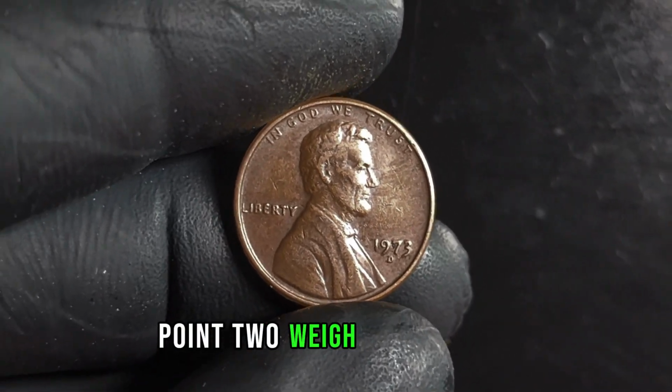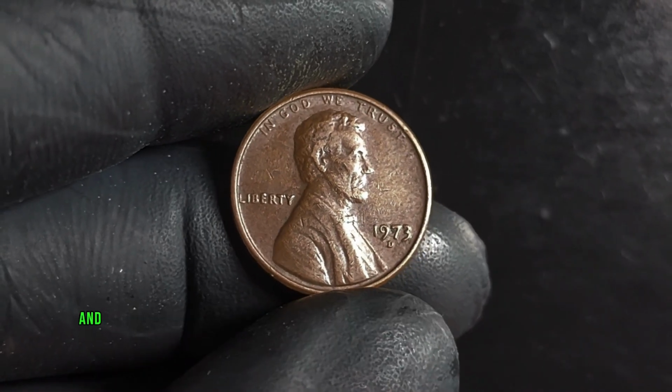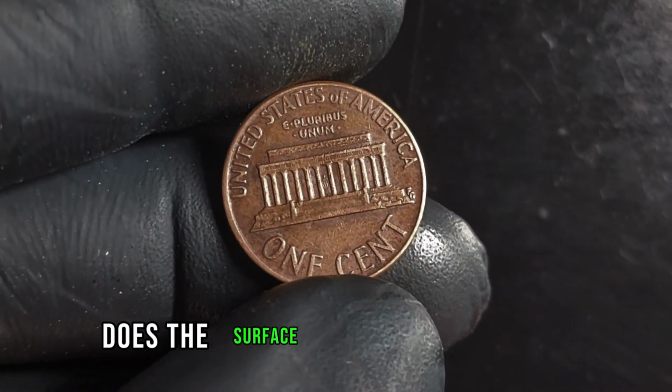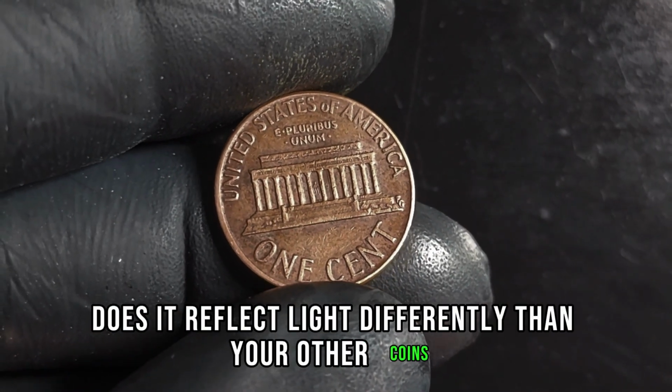Point 2. Weigh it precisely. Errors can shift the weight ever so slightly. And in this world, grams mean grand. Point 3. Examine the mint luster. Does the surface have a unique sheen? Does it reflect light differently than your other coins?